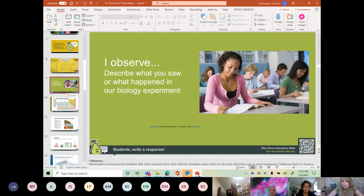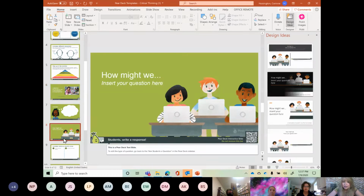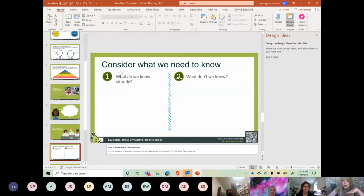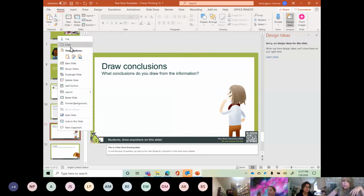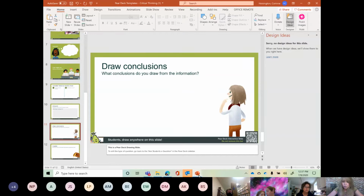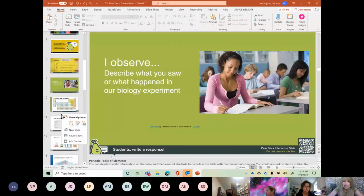Now, I can keep finding more and more slides. Maybe I want this one. How might we, insert a question here? Maybe I want to consider what we need to know. Maybe I could do a thing like draw conclusions. Again, right-click and hit copy. Go to my real PowerPoint, the one that I'm going to be showing, and then paste it in.